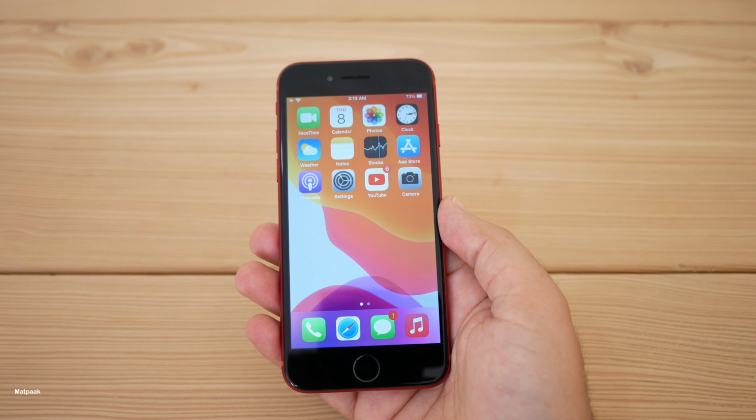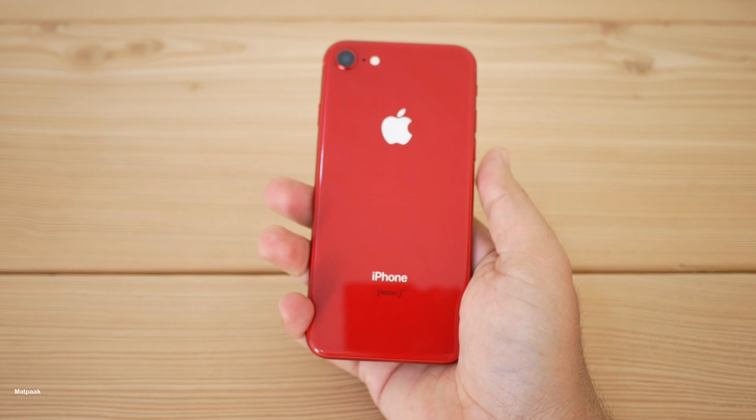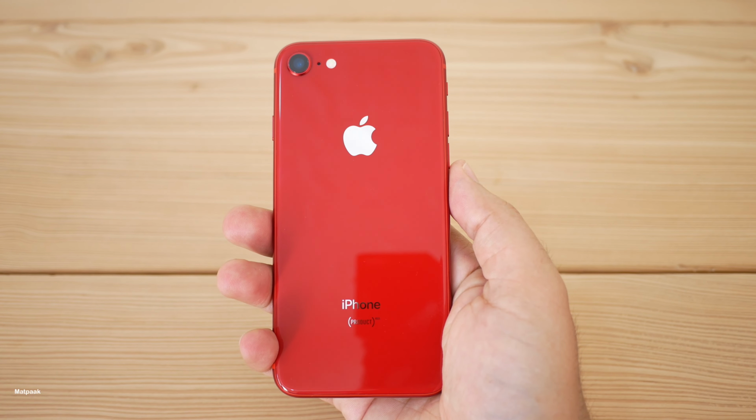I said that because the SE 2020 has the completely same design, and some people even say that Apple has refurbished the iPhone 8 with more upgraded internals because both are exactly the same phones. The SE 2020 is slightly more expensive than the iPhone 8 now, but on the other side it has a much improved processor and camera also. Overall, if you want to pick between these two, you should probably go for the SE 2020 with spending some extra money, because in return you will get a much faster processor and software longevity.